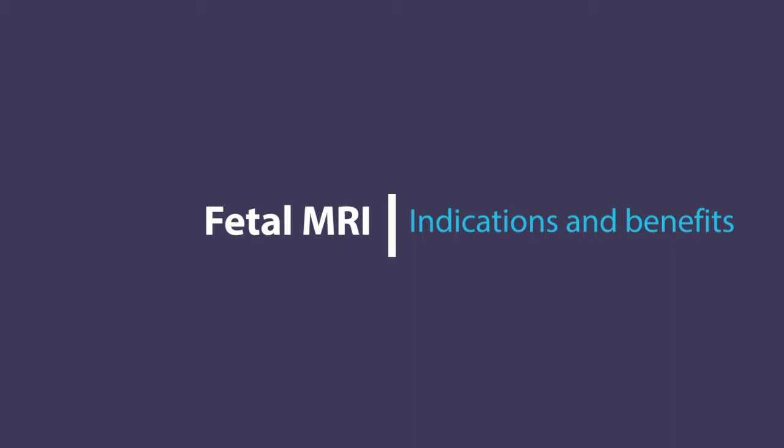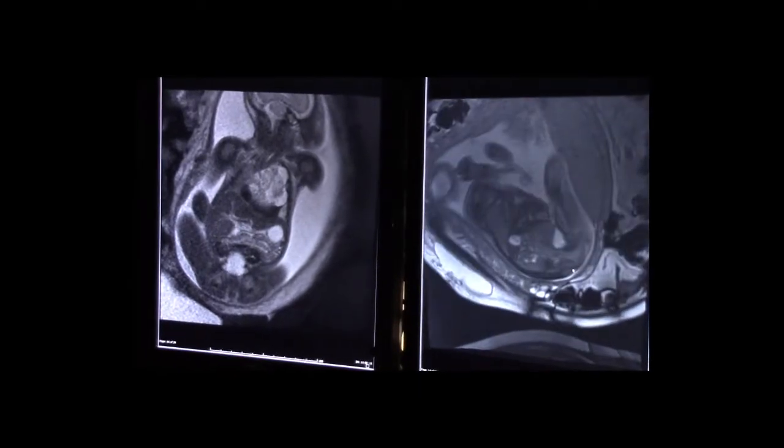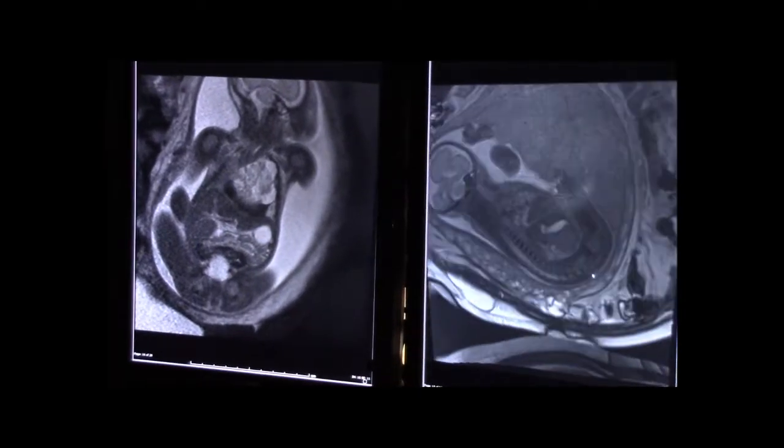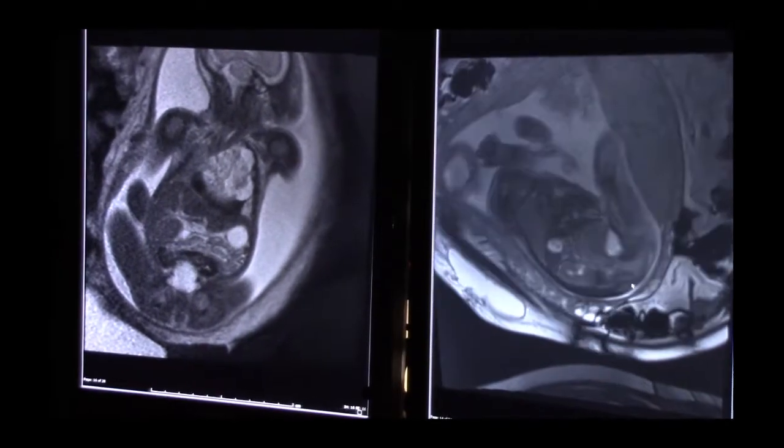Your medical doctor has requested an imaging test called a fetal MRI. This is a non-invasive imaging study that uses magnetic fields to create images of you and your baby. No X-rays or radiation are used for this study.